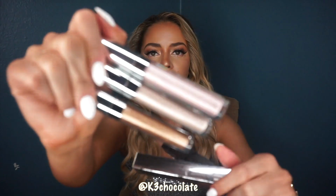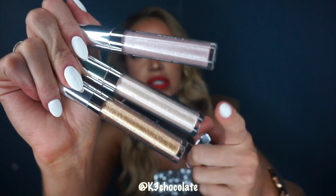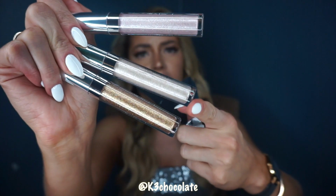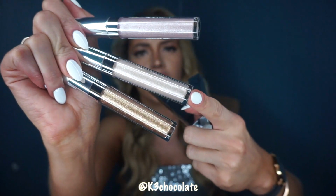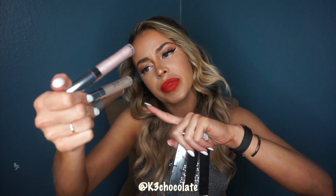And this is the first time she's coming out with glitter glosses. You guys, how cute are these? So this one is a gold one, obviously. This one has a pink undertone, and this one is very neutral. It's kind of got a little bit of both, I think. And this one is called Ethereal. This one is Aphrodite, and this one is Aurelian.